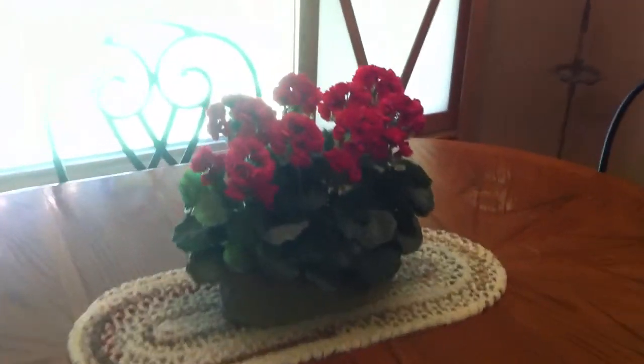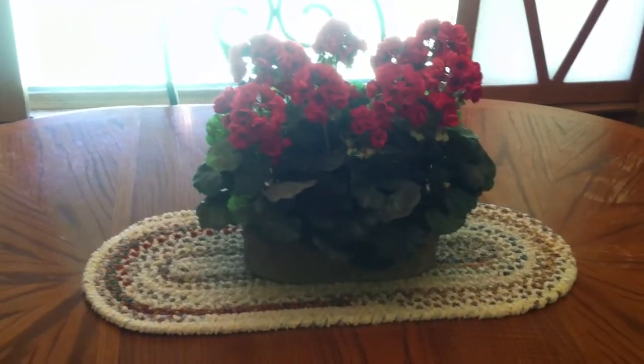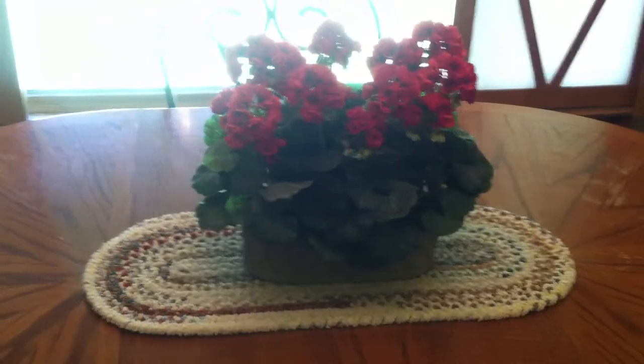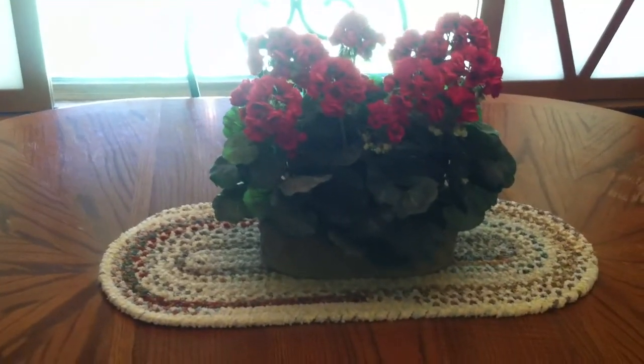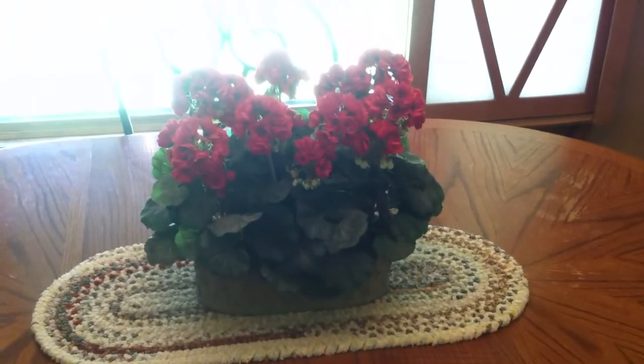This plant should look familiar. I just got it a couple weeks ago for 75 cents. The little rug was actually, I think, $5 or $6 at a garage sale, and it matches my oval table, so that's why I like those pieces.